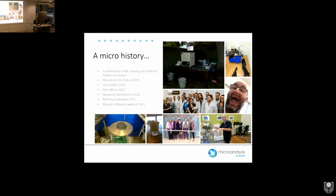So he bought a couple of instruments. This is a little tube furnace here. And he also bought a Malvern Mastersizer 2000, and he set up in his backyard under his jacaranda tree. Obviously, no health and safety was considered then, but he found that they soon outgrew their backyard very quickly, and they moved into Vic Park in 2009. They got their premises set up, and in 2010 they bought their first SEM, which was a JEOL, which I did play with when I was there first.